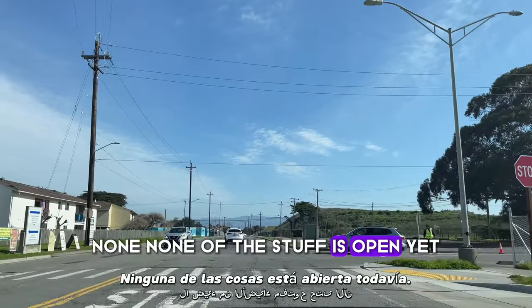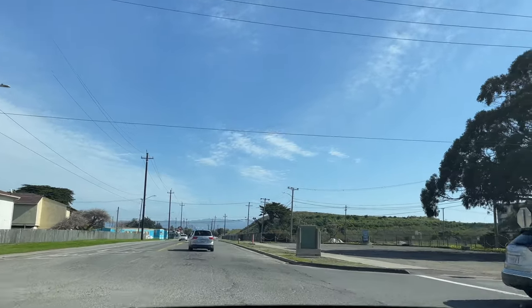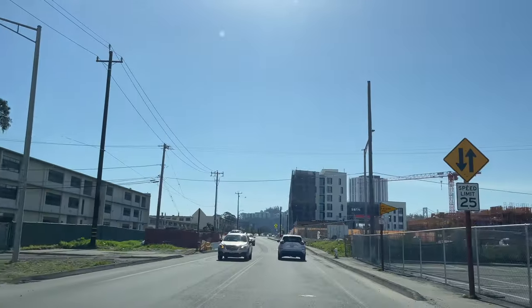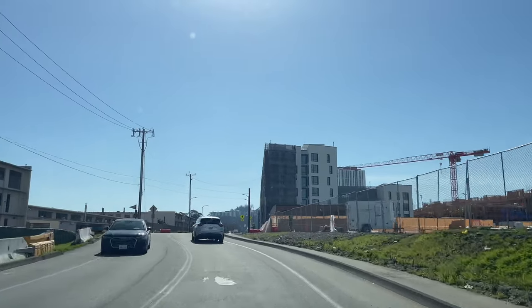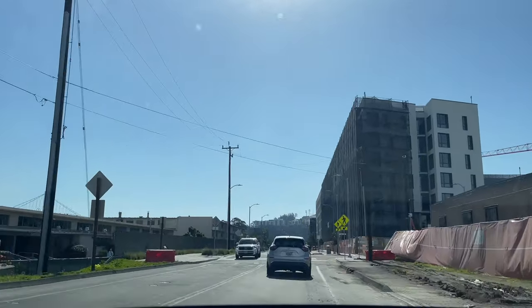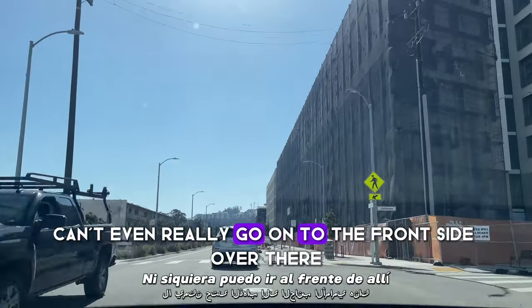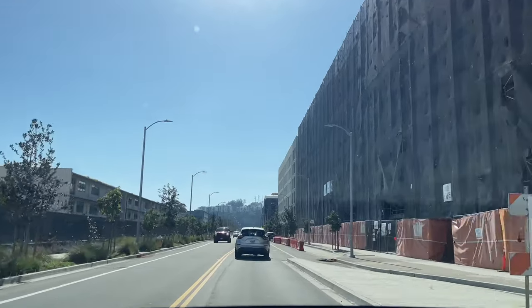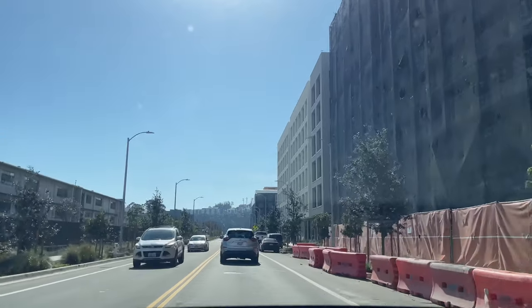None of the stuff is open yet. It's all under construction. You can't even really go onto the front side over there. You gotta walk in. I'm not trying to walk in. It's too far. Like cruising.